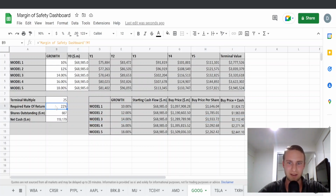Let's drop the discount rate. Let's see what discount rate we can get. So that lands us at our base case here. If we want an 18% return based on these factors here, if these factors were right, you could expect an 18% per year return based on the current share price. If you think 25 is too high and you'd rather use a terminal multiple of 20, you can expect about a 15% per year return, which by no means is not bad at all.